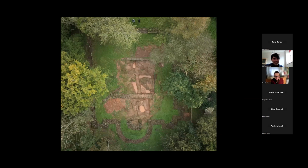Work began again in 2016 with the local landowner and a group of local community archaeology volunteers, which also included retired commercial archaeologists. And over the years, the site has been visited, and advice has been sought from archaeologists from several universities.